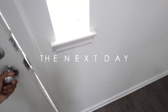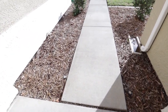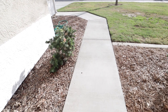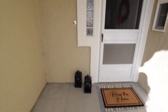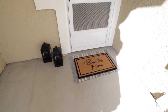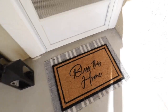Because we got here last night and I didn't get a chance to show you. So basically this is like the patio walkway. It leads to the driveway. It's so pretty, you guys. And then when you turn around, this is the front door area. And so far I haven't decorated. I just put my two little lamps there and this rug that basically says bless this home.